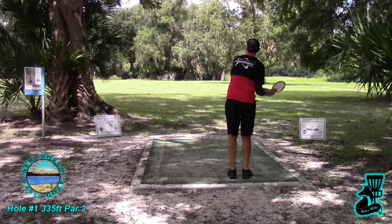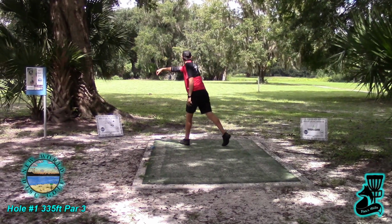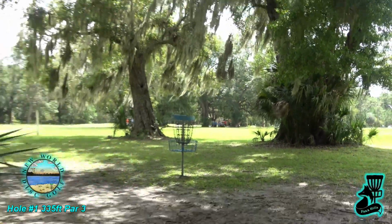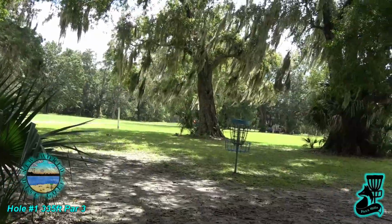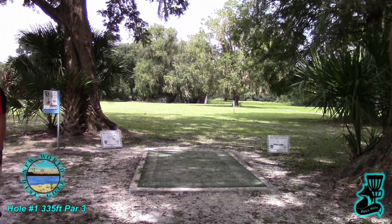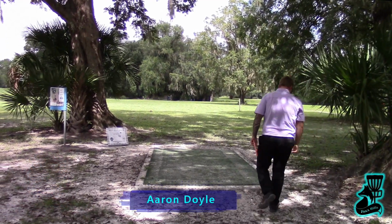Nick looks like he's going to go with a little forehand action to get her started. Got that one coming in just a little early. As you can tell, there's a ton of wind on. This was Friday, so it didn't get much better Saturday and Sunday, but we certainly got the tournament in and made for some interesting disc golf, no doubt.